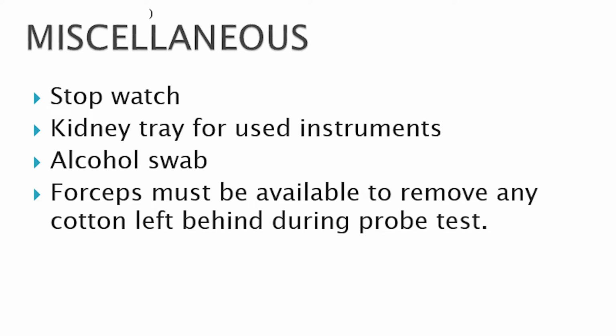One is a stopwatch. That is essential because while you are examining a patient, if you do not estimate the time, the time is finished and your examination is left incomplete. So you have to have a stopwatch and continuously see how much time is left. A kidney tray for used instruments, alcohol swab, and forceps must be available.